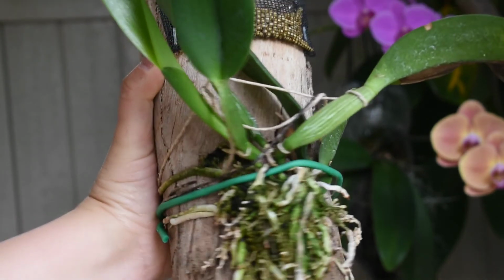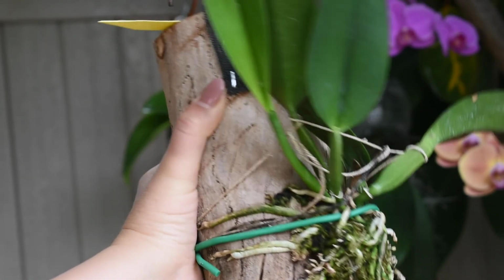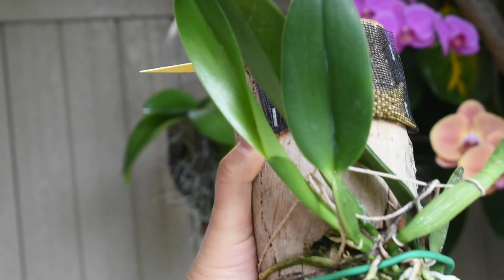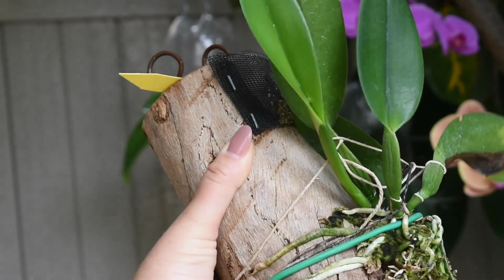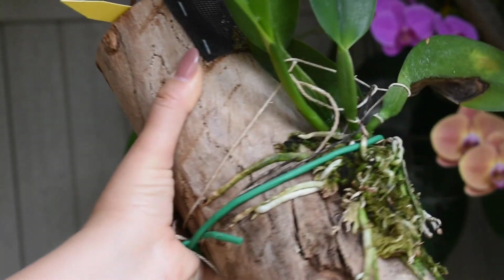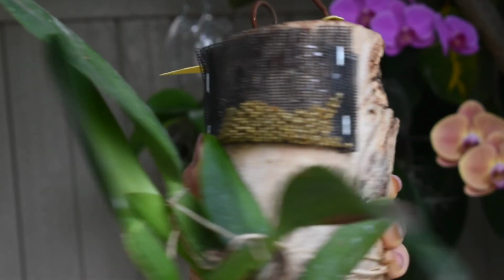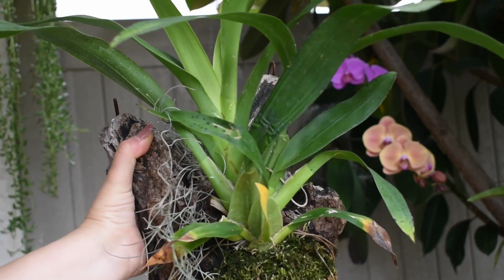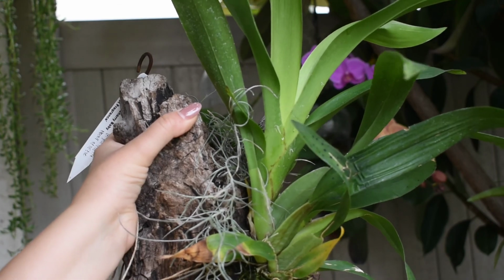This one here is the Potinara Dick Smith Paradise. I sure hope I see blooms on this one, you guys. I'm looking forward to this one. The colors of it, I've seen it in pictures and they look amazing. Look, roots everywhere. And yeah, it's definitely getting large. This one, you guys, is my Oncidium Sherry Baby Sweet Fragrance.